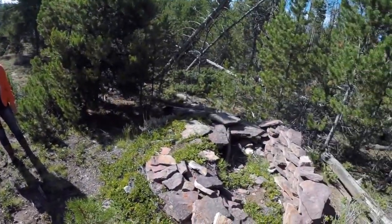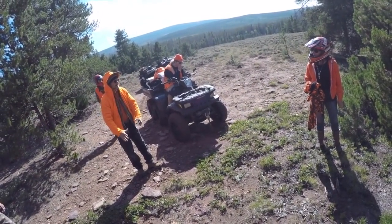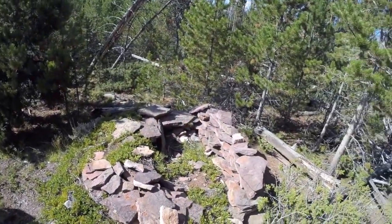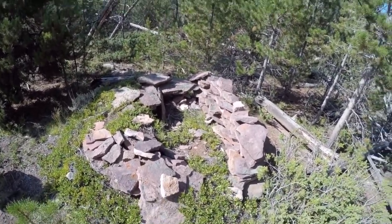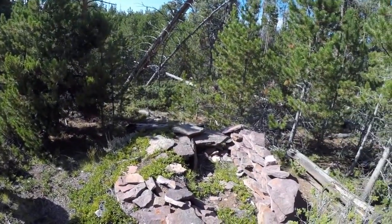There was just a tall, straight rock cairn. Is that what you're talking about? Oh, the round one by the log cabin. I didn't remember a log cabin. I was looking at the thing. Yeah, I don't know what this is. Always wondered. Yeah. I'm not taking pictures.